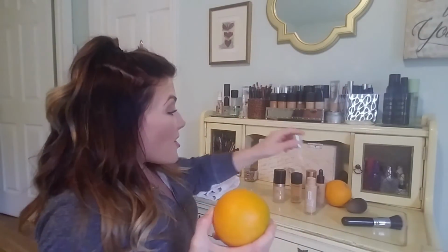So I'm going to go ahead and put this on my orange. I should have found some dark spots or something so it shows you how well it really covers. So first I'm going to blend this in with my fingertip. That's how I apply it to my skin.